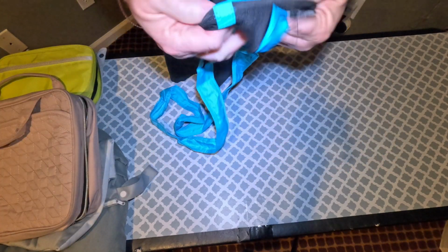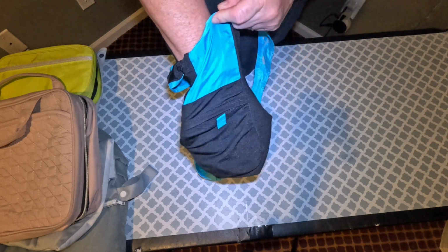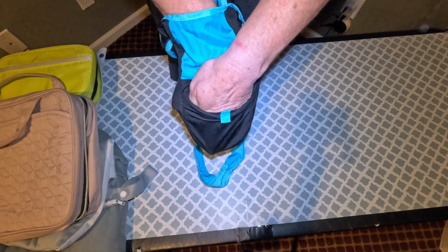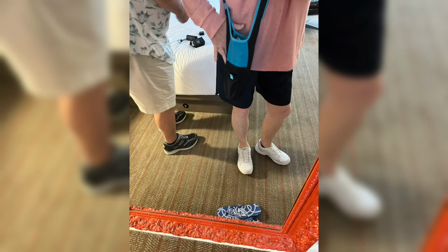This is super fun. This is a sling for your water bottle and your cell phone. If you're getting a gift for someone who likes to take tours and walk around hands-free, this is the perfect gift for them. It's lightweight, so it would be really inexpensive to ship.